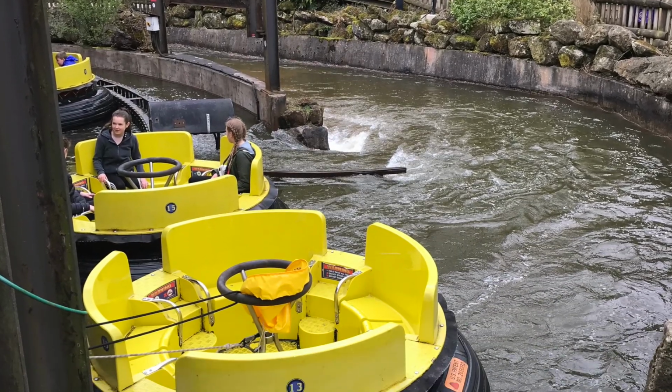Look who's here! Yay, finally! She's finally managed to get out of the Wicker Man queue to come join us on the Congo River Rapids. I don't want to get wet, it's too cold. We're not going to get wet. Oh, the rapids. Alright, actually I didn't get wet. You didn't get wet? No. Where are we going now?